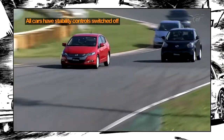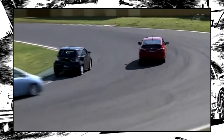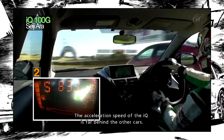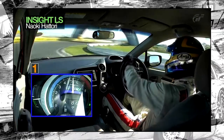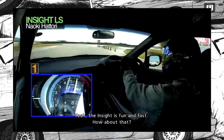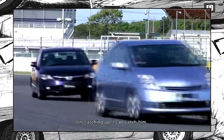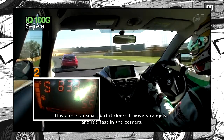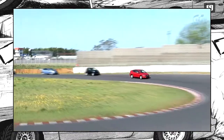Hattori in the Insight dashes past Ara in the 68 horsepower IQ. Ide in the Prius is gaining too. The IQ can keep up with the Insight in the infield. Now here's the back straight.